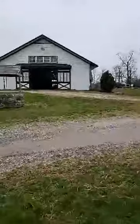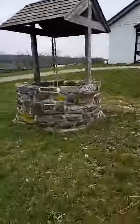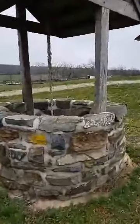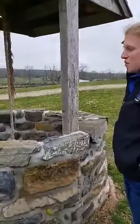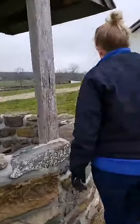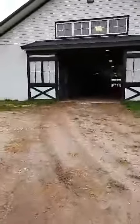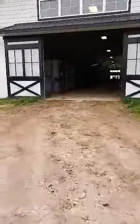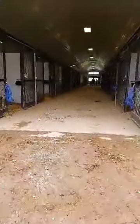So if you go over here, there's a very old well, and we wanted to cover it, so we put in a wishing well, which is pretty neat. One of our employees put in this wishing well a couple years ago to cover this old well up. So it's pretty cool that we have that on the farm. So we're going to go in the mare barn. So when we bought this farm in 2011, we just had old bank barns here. We ended up tearing everything down summer of 2012, and we built these two new barns.